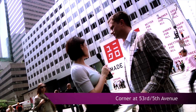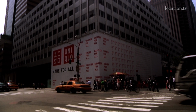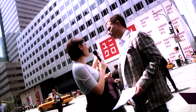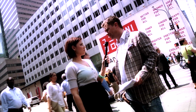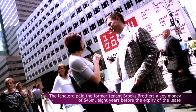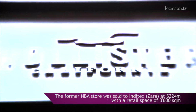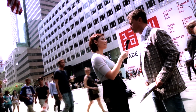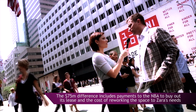All right, Marc, we're on the corner of 53rd and 5th. There's some interesting stuff happening behind us. Can you tell me about it? The whole building is a story for itself, but right behind us is the construction site of the new Uniqlo store of the Fast Retailing group from Japan. Tell me about the rent on this block. For this store, the rent is $20 million a year, and they did a 15 year lease contract, so they're paying $300 million. Wow. And what's next door? That's the great flagship store of Hollister, belonging also to Abercrombie and Fitch. And just next door to that? There was the NBA store before, and they moved out because the owner of the retail complex sold this part to the owner family of Zara, the Inditex group.